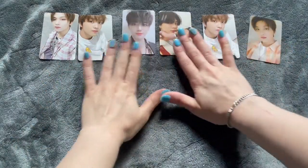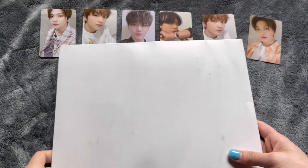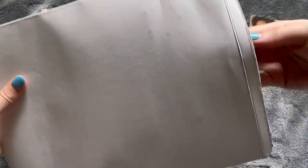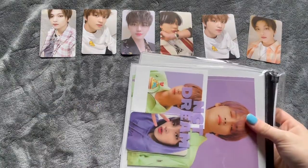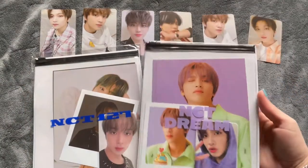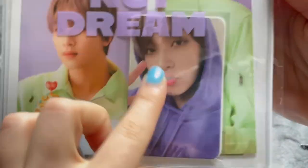That's all the trades. So now we're gonna get into the little package that I have, which is kind of bent, and there are some things in here that I don't want to be bent, so I hope they're not bent. Yeah, I think that's it. But I got his photo packs, his season's greetings photo packs, Hitchens. This photo card is like the prettiest photo card to exist. He looks so good. We'll go through the 127 one first.